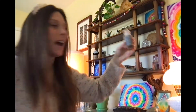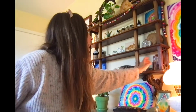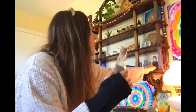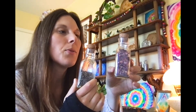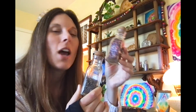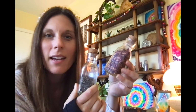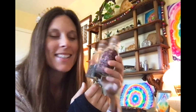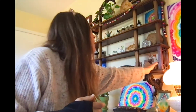So this one I have filled with some lavender, and this one has cardamom in it. And I think this one and this one were originally little honey jars. So it's fun, when you're purchasing things, not only to purchase them for what's inside, but also to notice, oh, is this a cool container that I can recycle and make into something beautiful and fun and enjoy? So these were little honey jars. And then I have rose petals in this one.